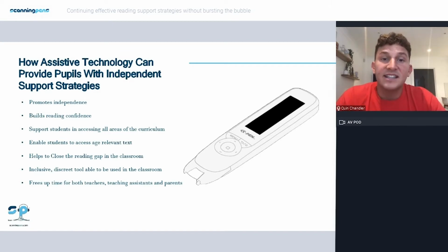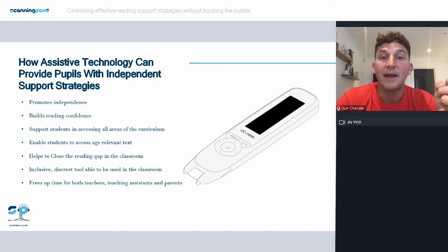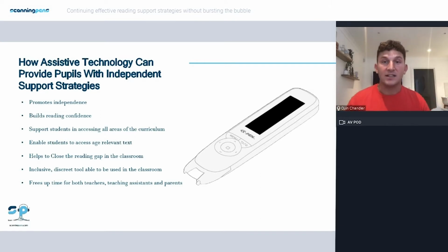And I say this as reading aids, such as Reader Pens, allow students to access age-relevant text by themselves, which maybe previously they wouldn't have been able to do without that additional support. And often we receive feedback from students about how the pens have really allowed them to do this. It gives them that boost as they recognize they're accessing age-relevant text and not taking a backward step.